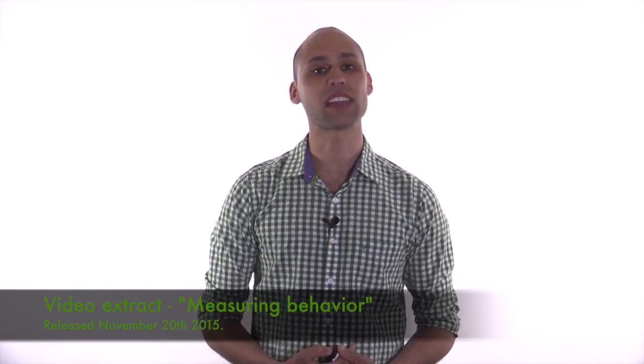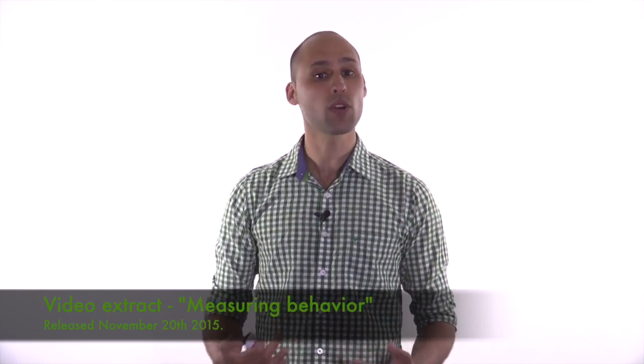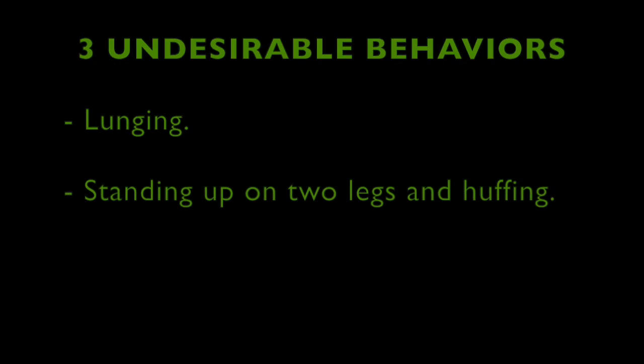In this video, we are going to be working on our relationship with DEVEY the possum. There were some behaviours that I was seeing with this animal when I entered into his environment that we weren't seeing with other staff members. These behaviours were making lunging movements towards me, standing up on two legs and huffing at me, and making the sound that we have labelled barking. We decided to label them all as undesirable.